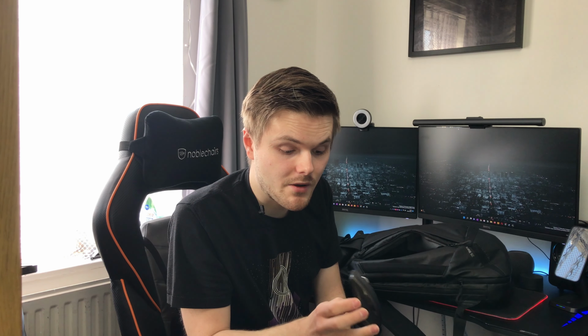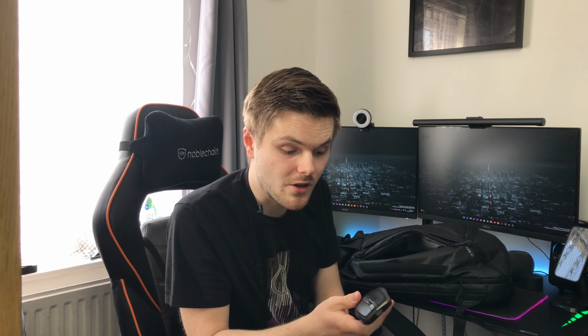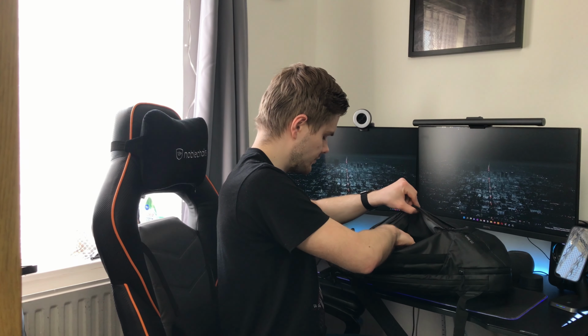One of the things I really like about this is the fact that you've got side scroll and you've got the super fast scroll on it as well, which you get on the MX Master 3, which I absolutely adore. And it pairs up to 3 devices. Now as a second-hand device, which is pretty old now, it's still a decent piece of kit I highly recommend. So yeah, moving on.